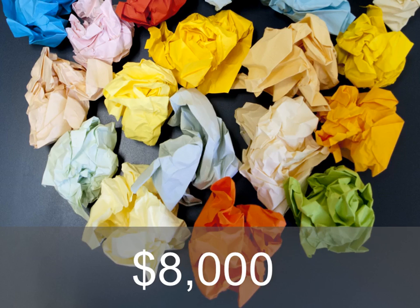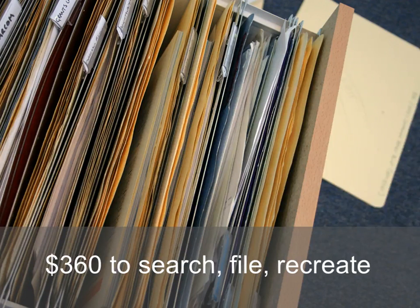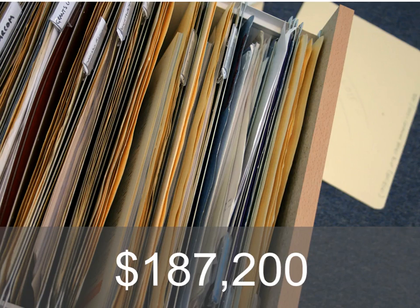So let's add that management cost. There's a study that shares that average organizations spend $360 per document in labor time to search, file, or recreate each document. And for a company that deals with 100 new documents a week, that works out to $36,000 per week. And of course, if you were to just multiply that by 52 weeks in a year, you'd be at an annual cost of over $187,000 per year for just managing that paper.